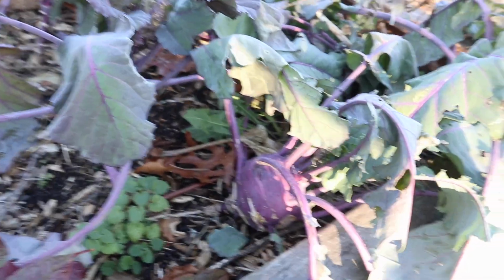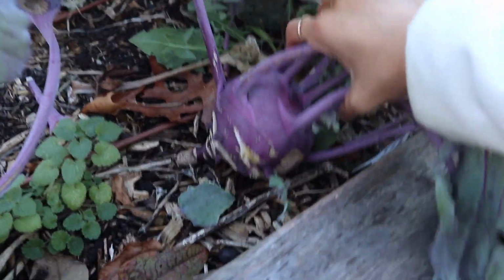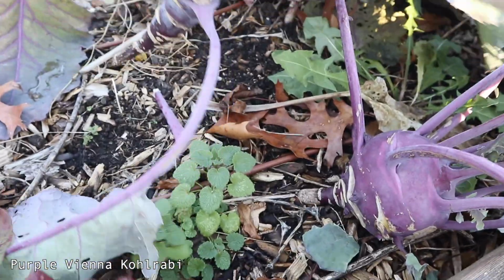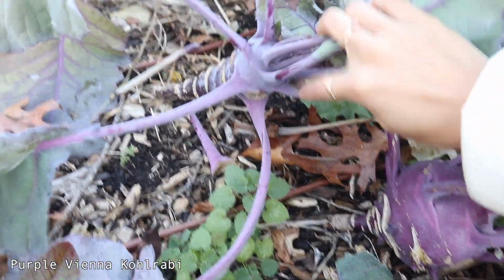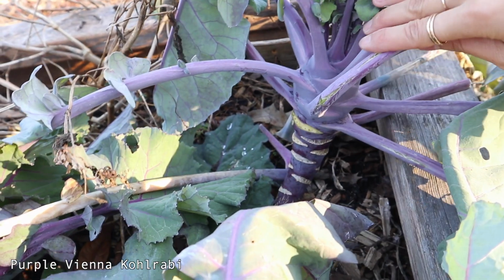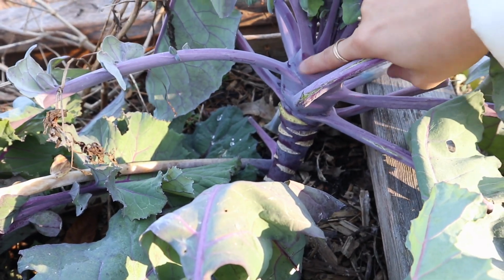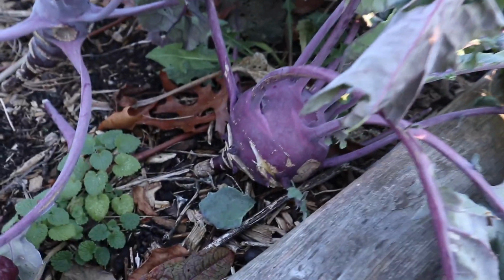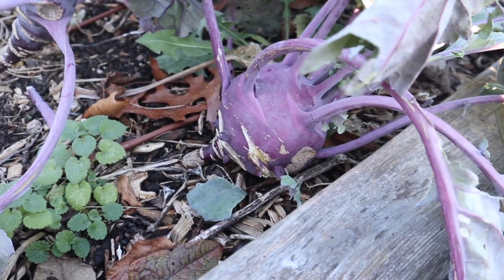In the kohlrabi bed, this is the one major kohlrabi that I really wanted to grab. The other ones just didn't really form good bulbs. I think I might just leave these here for now because once you cut off that tough exterior, there won't be too much in there. So I'll leave these for now, see if they get any bigger, but this one is definitely ready to harvest today.